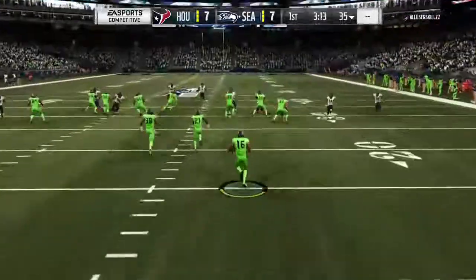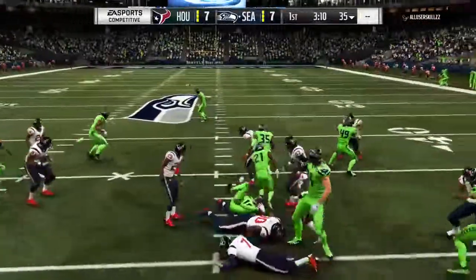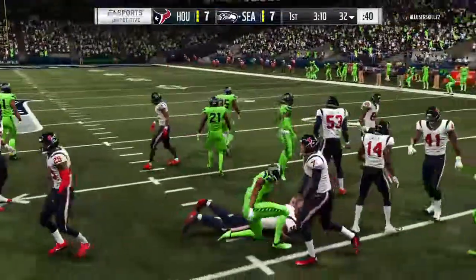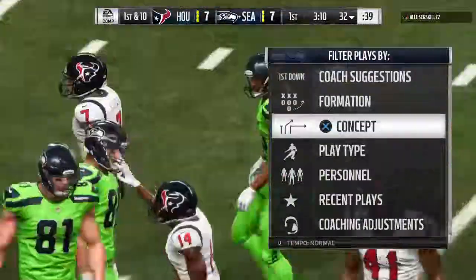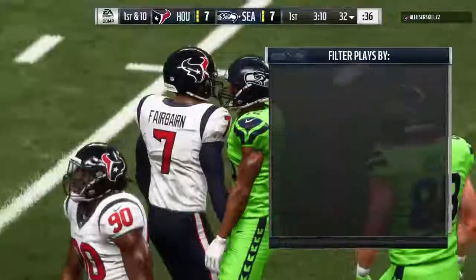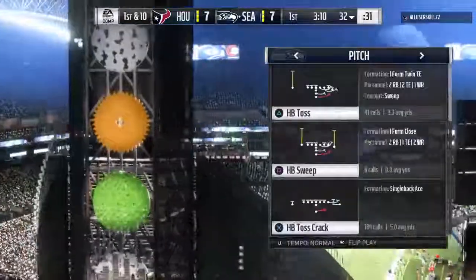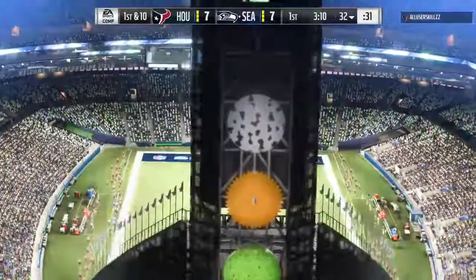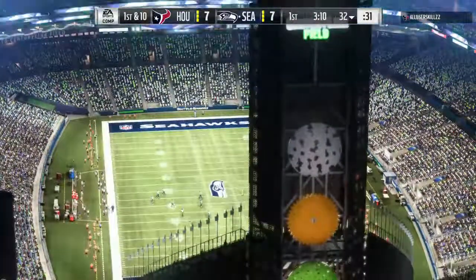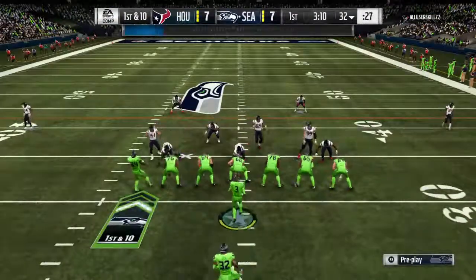On the return, the All-Pro 2 years ago, Tyler Lockett. Solid return, pretty good field position. They'll start at the 32-yard line. Wilson and the Seahawks take over now, 1st and 10 at about the 32.